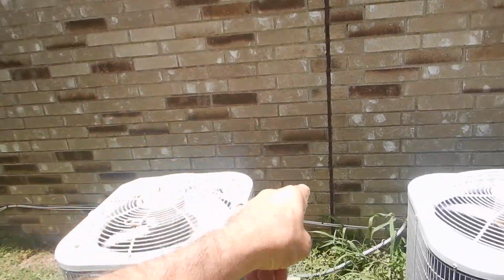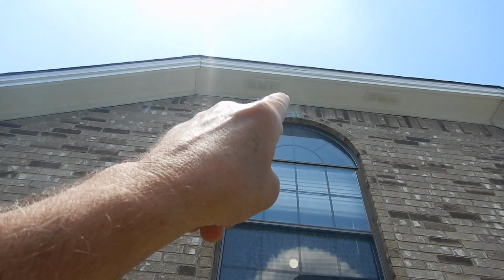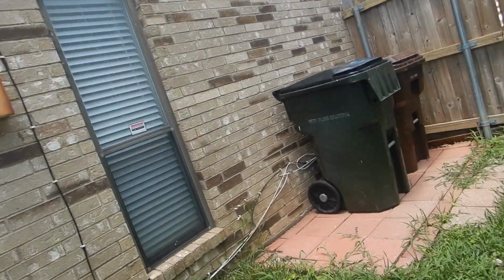This is called a control joint. Some people call them expansion joints. Call them what you will. When we get to the other side of the house, I'm going to show you one that's dried and shrinking and cracking and pulling away. Got a little hairline crack at the top of that arch right there.